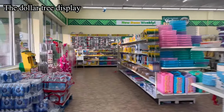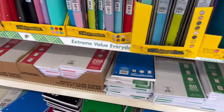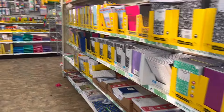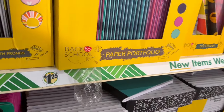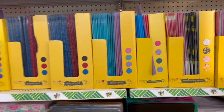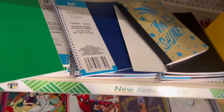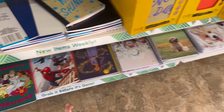That's this section right now. And look at their school supply section. They have their own binders and graph paper. The thing about here is that you gotta make sure that others aren't having sales, because now it's $1.25. Like, this stuff's gonna be cheaper on sale. This is already cheaper at Target. They have one subjects that are 100 pages, when they have the character ones.